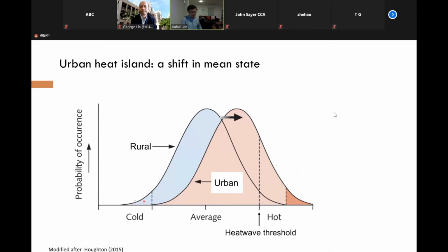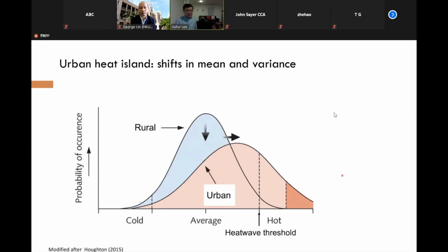And the third direction we are pursuing is to address this business of synergistic effect between high temperature and urban heat island. So earlier I described urban heat island as a phenomenon of simple shift in mean state, right? But reality might be more like this. You not only experience a simple shift in mean, but also you expect a change in variance, an increase in variance. In other words, in hot days and hot weather, you also expect stronger urban heat island. So urban residents will suffer double damage, because of the compound effect of high temperature and stronger urban heat island. So we are quantifying this synergistic effect and describing this pattern across different geographic zones. That's the third direction we are pursuing.